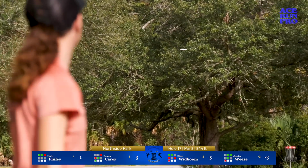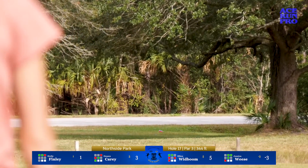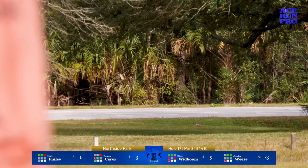Deann going with the forced turnover, and that looks like it's going to be a little too stable, but that's going to be safe.